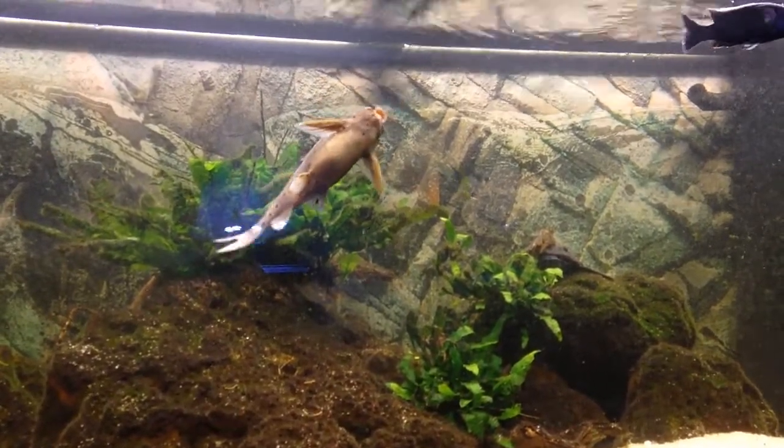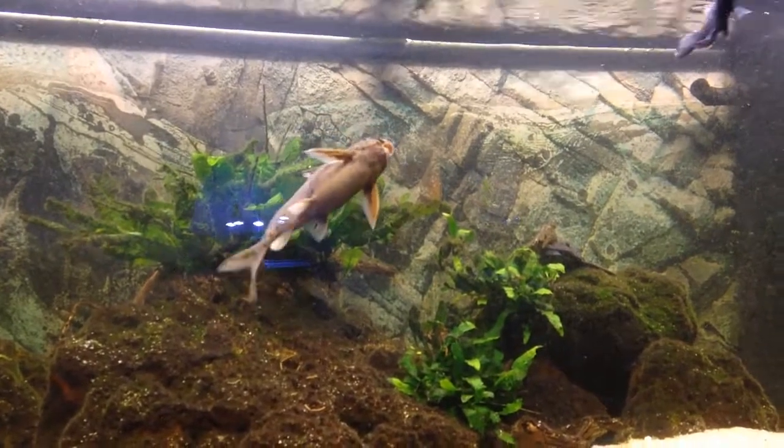So I think the reason the Frontosa actually died was because of the Frontosa's territory.